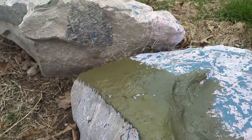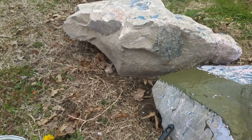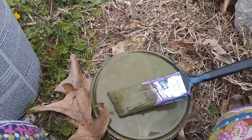Rihanna and Mom are gardening, and River's playing with our neighbors in their backyard. I got this green color, and I call it camouflage green. I think it's really pretty, kind of blurry. There we go.